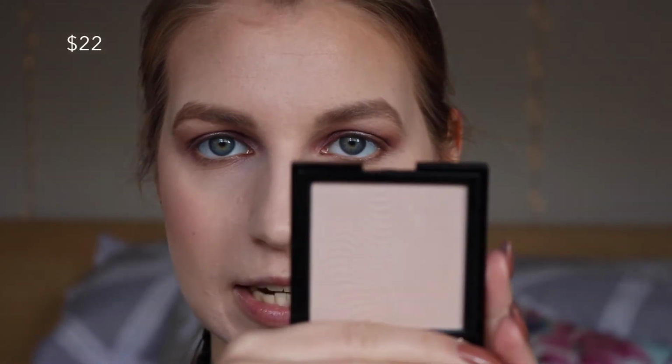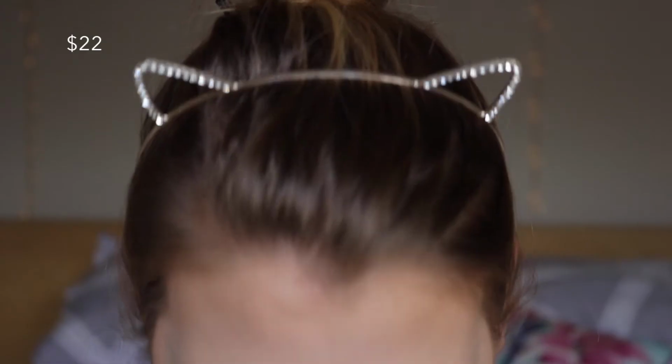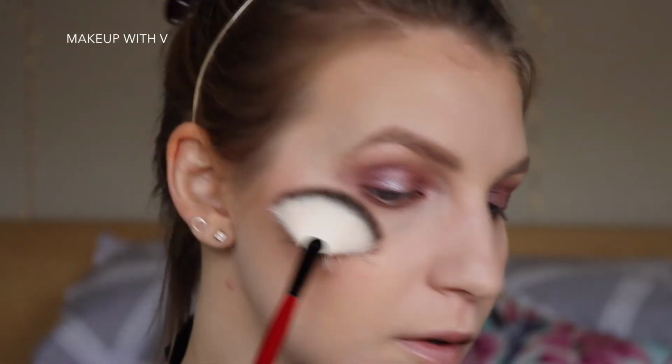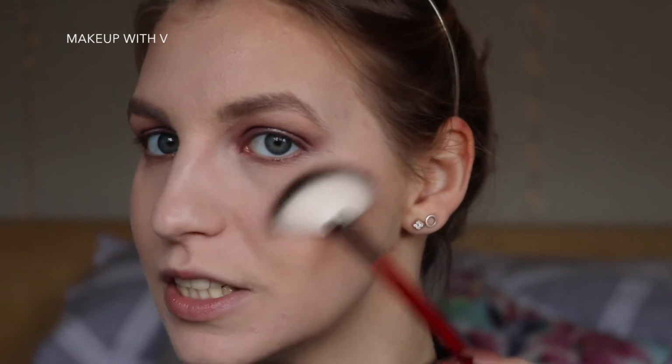Now onto highlight. I'm going to go in with the Skin Halo Diamond Dust, and this is in white gold. In the pan it doesn't actually look that shimmery. It doesn't look like a highlighter to me. There's no glitter flecks, nothing like that. So we'll see how it looks on the cheeks. Oh, it's got a beautiful sheen on the cheeks. You can see that already. Wow. That's lovely. Ooh, that's gorgeous.